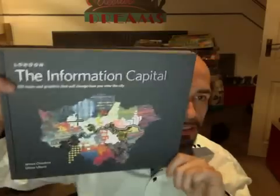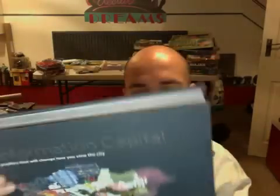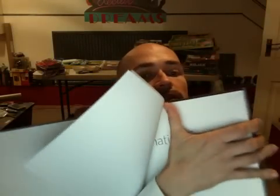Now, as you can see, it's basically like new. The retail price is £25, and the cheapest you can get it on Amazon second hand is like 20 quid. So I paid $1.99 for that, as you can see on the inside there.